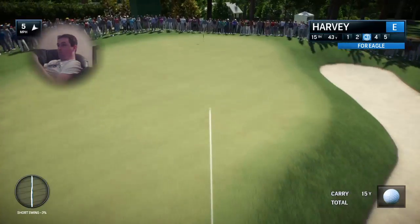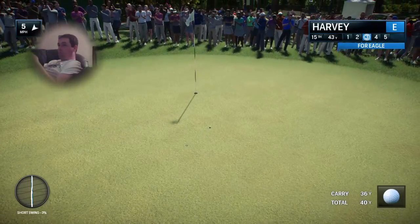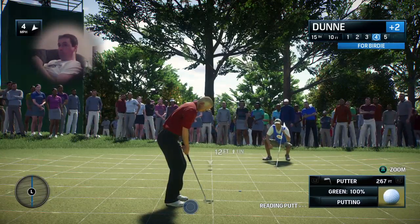This is where a utility club really comes in handy. It's easy to hit, gets the ball up quickly, and it's going to guarantee that second shot distance that's required to get to at least the front edge. Locked in on the read and the speed.